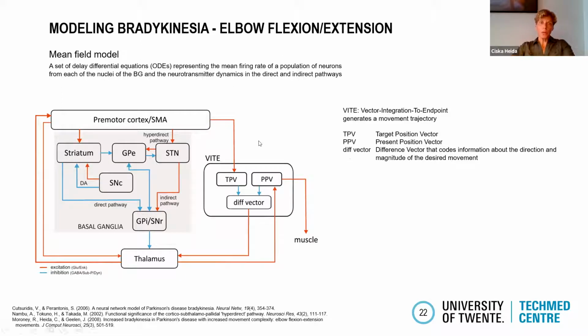Yes, so we have implemented all the nuclei, or the small populations of each of the nuclei, in terms of their mean firing rates. We also have included a wide system module, which translates the neuronal activity into a movement. So it generates a movement trajectory to more or less represent the actual movement. It consists of two factors: a target position factor, which is the actual target that we would like to reach with this movement, and the present position factor, which is continuously updated. So the difference between the two in the end should become 0, and then the complete movement has been performed.